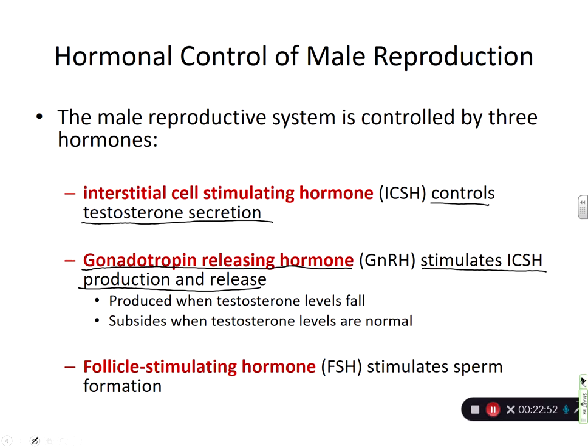And so the hypothalamus will release this hormone, gonadotropin-releasing hormone. It goes to the pituitary and tells the pituitary, hey, release interstitial cell hormone. Testosterone levels are low. We need to beef them back up. So these two hormones usually work together. Usually, this is the first one to get released, and this is the second to be released, right? Because this is coming from the hypothalamus. This is coming from the pituitary.